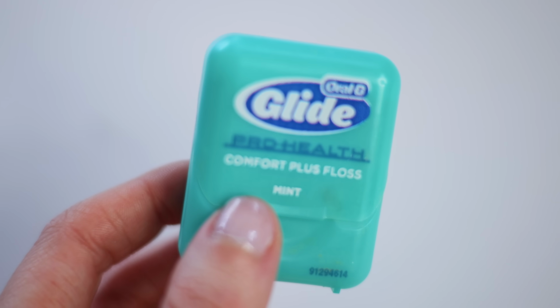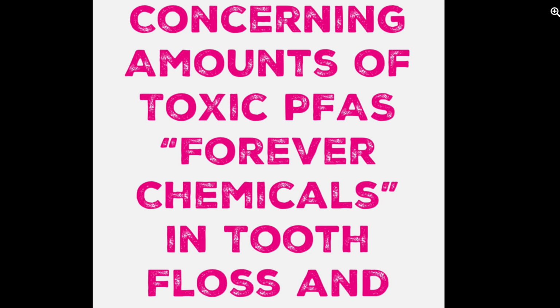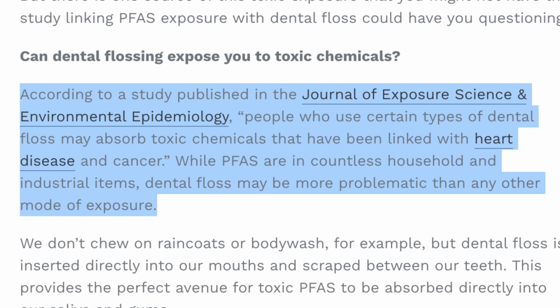Next mistake is using Glide floss or another really waxy, slippery floss. I mean, they work better than not flossing, but those really waxy flosses are not as effective at getting the debris between your teeth. And they found the forever chemicals in the wax of Glide floss and a lot of other similar flosses that you're putting right there in your mouth is getting into your bloodstream. So a better alternative is using a water flosser. I personally couldn't get on board with that. It was just a little too cumbersome, a little too messy.